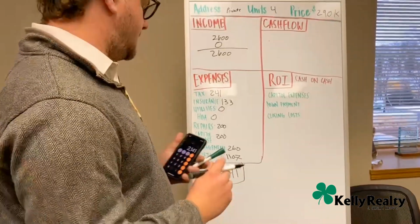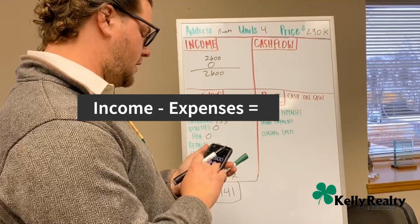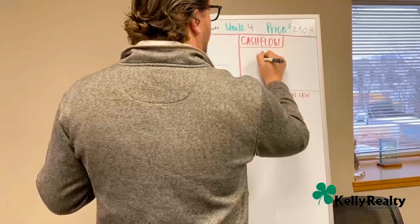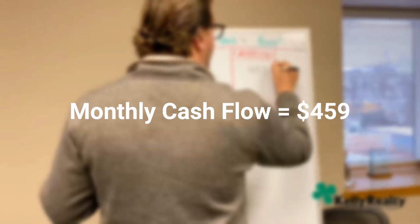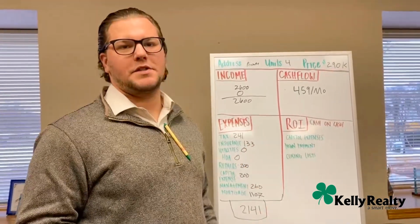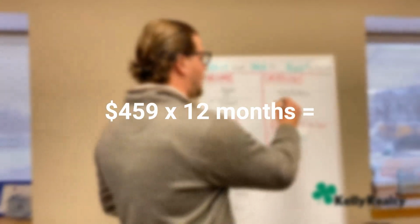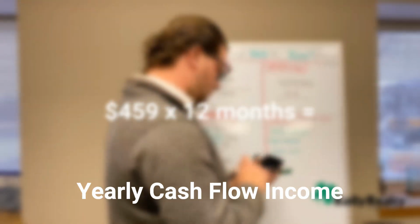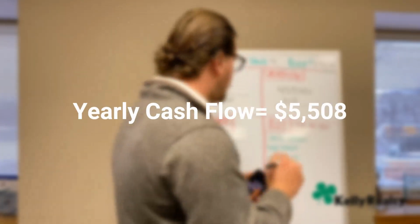To find the cash flow, I just take the income minus expenses, so 2,600 minus 2,141 equals monthly cash flow of $459 per month. Now, in order to find the cash on cash return, I take the monthly cash flow and get it to an annual number, so times 12. And that equals $5,508.